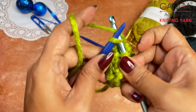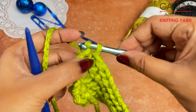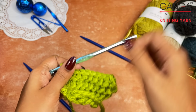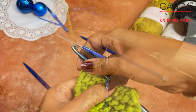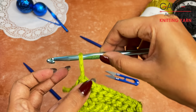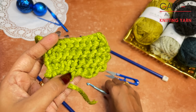For the last loop, insert your crochet hook, bring the working yarn out. You will have two loops on your hook and make a slip stitch. So that's how we make a bind off to finish a project. Now let's take a cutter, leave 2 to 3 inches gap and cut the work. You can use any crochet hook size depending upon the size of the yarn. So our first knit work is complete.